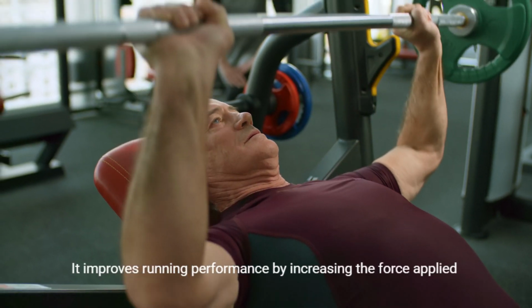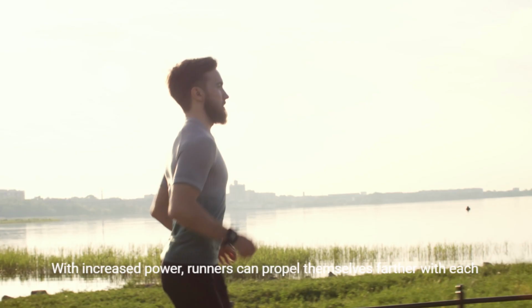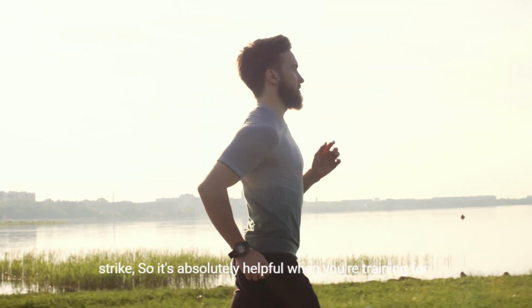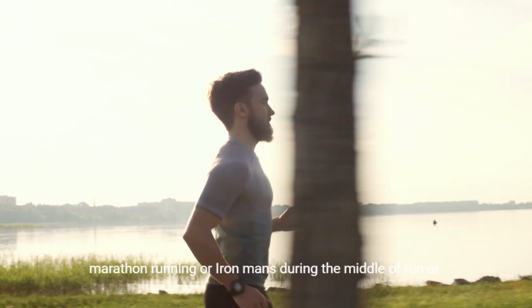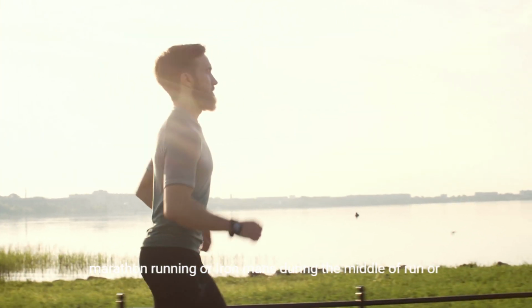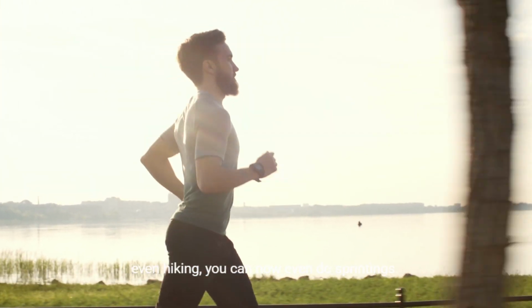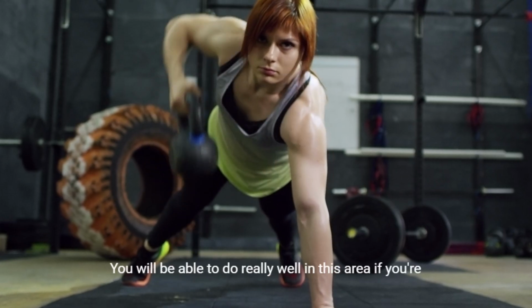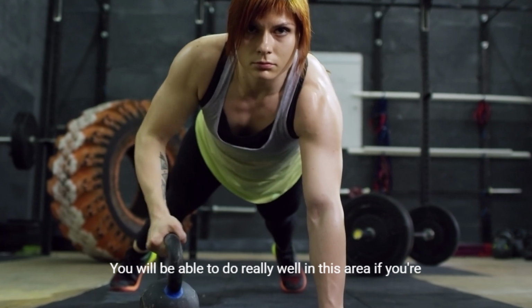It improves running performance by increasing the force applied to the ground. With increased power, runners can propel themselves faster with each strike. So it's absolutely helpful when you're training for marathon running or Ironmans, or even just hiking. You can run, even sprint, because you need power to be a good sprinter. And doing this, you will be able to do really well in this area.